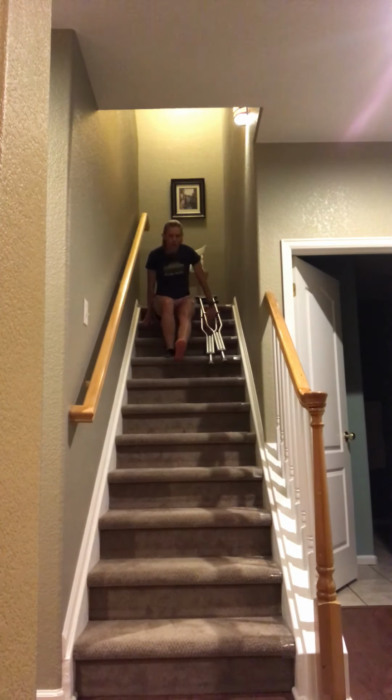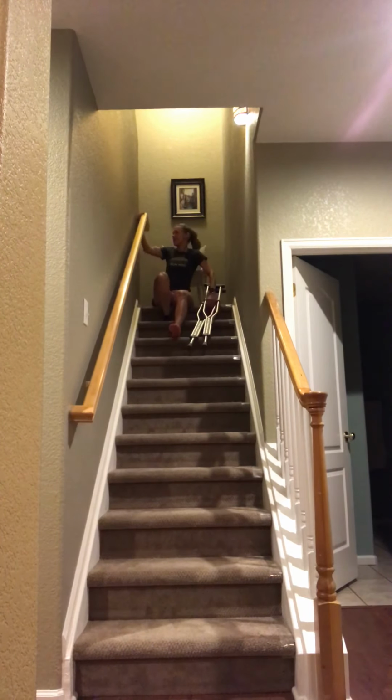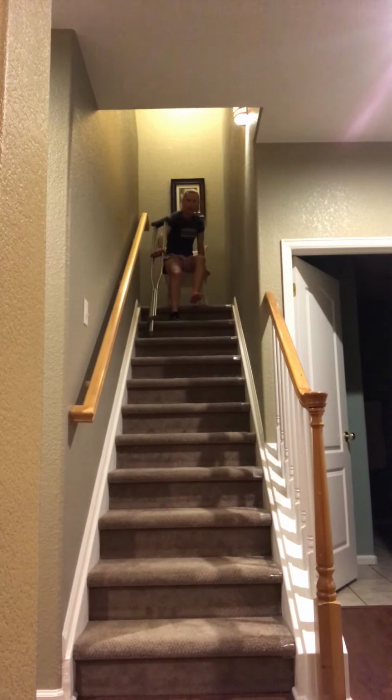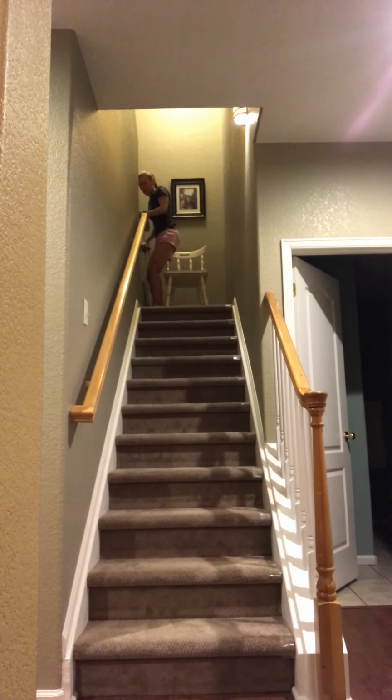What I love about having a chair at the top is that when I get up here, instead of having to haul myself all the way up into standing, I can literally get my crutches. I've got a hand on the chair, nice and sturdy. I've got all my weight through my stronger or less painful side, and I push myself up, sit up in that chair, and then all I have to do is scoot myself around. Then I can stand up and walk with my crutches.